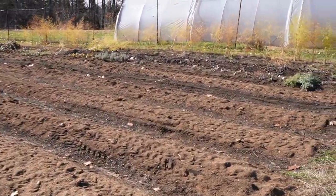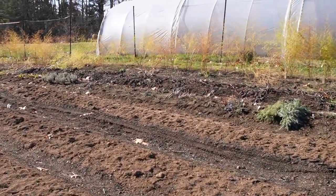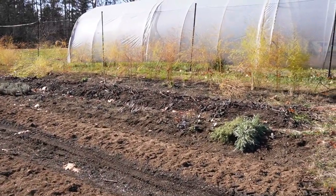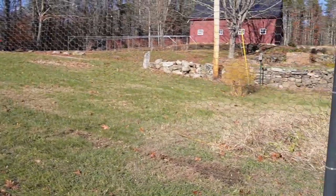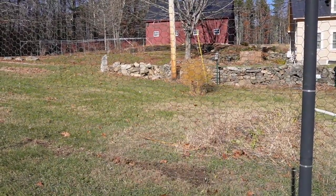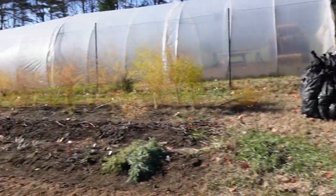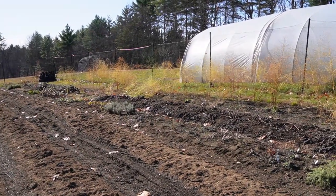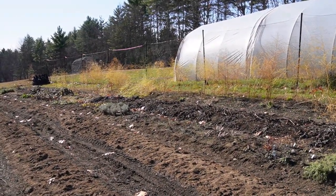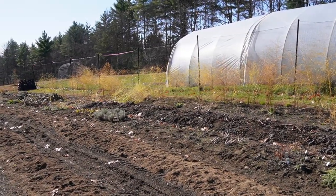And then over on the end here, I still have some work to do, and that's partly what I'm going to be doing today, is cutting down all these asparagus fronds, and also, finally, getting that little pile of asparagus cut down, dug out, and brought into the garden finally. Like I mentioned in a previous video, that little patch was a legacy patch from the previous owners, and I've stared at it for 10 years. It's time to get into this garden.